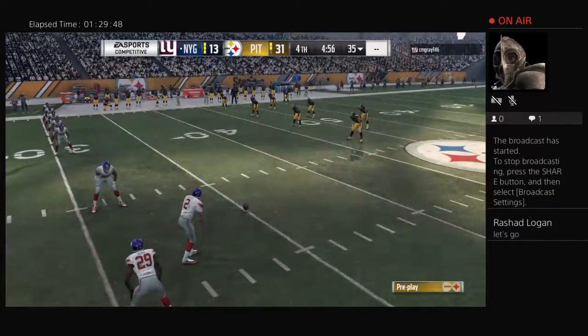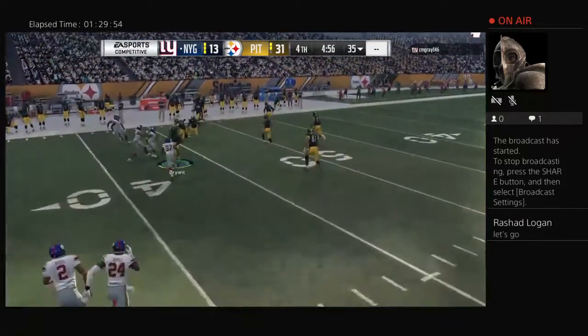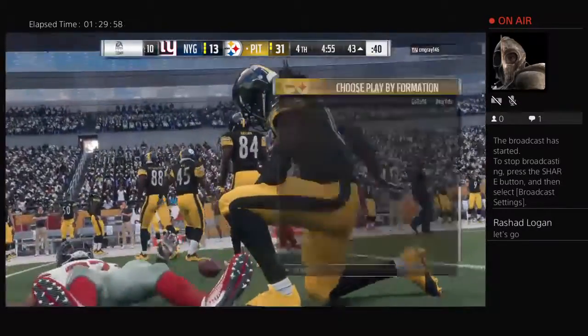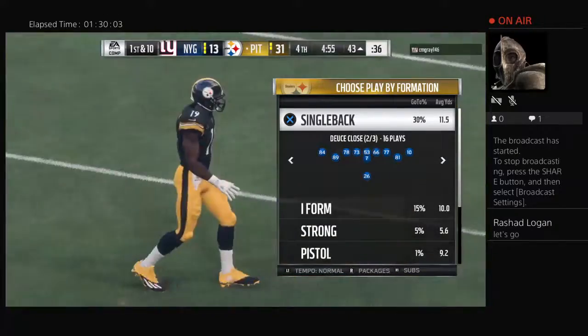So still lots of work left to do, but here comes the onside kick. And this doesn't work. The Steelers recover it. Now they're down big here in the fourth. They had to try the onside kick. Can't fault them for the effort at least. No, you can't at all.